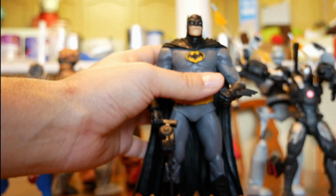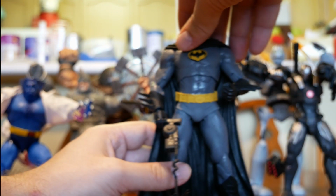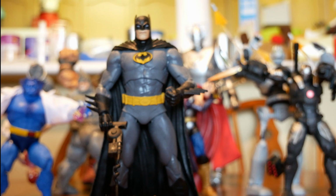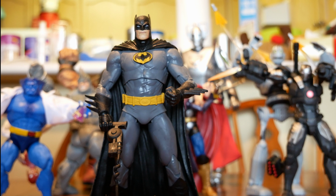Next we have the number 2 figure on the list. My second favorite figure of the year. And it's going to be nobody's surprise that it's a Batman figure, and this is my favorite Batman figure that's in my collection right now. It is the 3 Jokers Batman. This guy's just tops. This guy is phenomenal, and he's just got that look. He looks Batman head to toe.